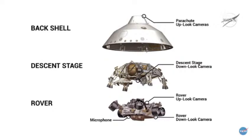And then we also put a camera on the bottom of the rover, which actually looked down on the surface of Mars once the heat shield was dropped away, and that camera continued to capture imagery until the vehicle touched down on the surface of Mars. And then we also put a microphone on the port side of the rover.